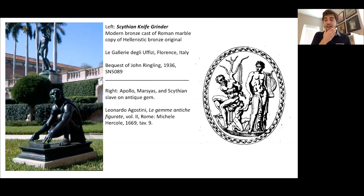And it's generally read as a story of hubris, of challenging the gods and the dangers thereof. But the idea here is that there was this third character in the scene, the Scythian slave who sharpens the knife and then hands it to Apollo, who will then do the flaying. And that's how we finally identified the scene after about a century and a half, as being one of the Apollo-Marsyas group. So originally we assumed that this statue would have belonged in a statue group that would have looked somewhat like this.